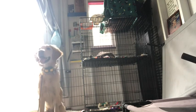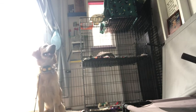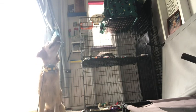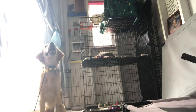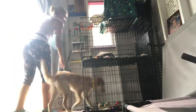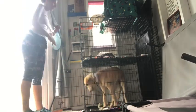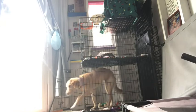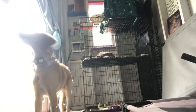So you've got to keep doing this every day. But notice how when I say that C-R-A-T-E word, how quickly she knows that that's what that thing is called, and that when I say it, I'm supposed to go inside of it. So it makes it nice and sharp. Crate. Break. Crate.